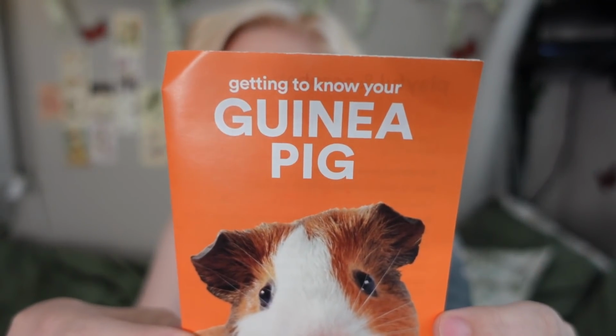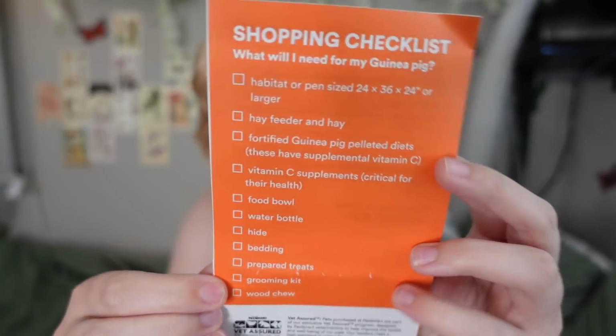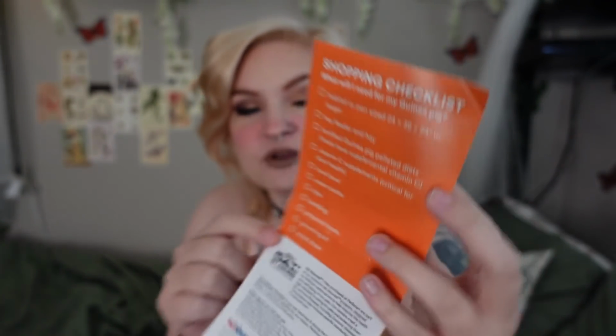I did skim through this a little bit, and it is not all the way correct. On the front of the care guide, it just says, getting to know your guinea pig. We have a cute little guinea pig on the front, looks like a baby. It says PetSmart care guides developed and approved by PetSmart veterinarians. Then the back has a shopping checklist with the things that you can buy for them and check them off. We'll go over that at the end.